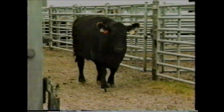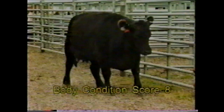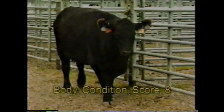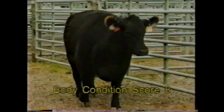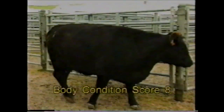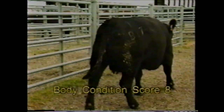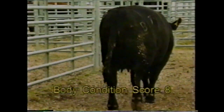In contrast, this cow in a body condition score of 8 has a full brisket. She appears rounder and blockier through her shoulder and front end. The shoulder blade is covered by a layer of fat and cannot be seen as she moves. Fat has accumulated behind her shoulder, making the cow appear smooth, and no ribs can be seen.